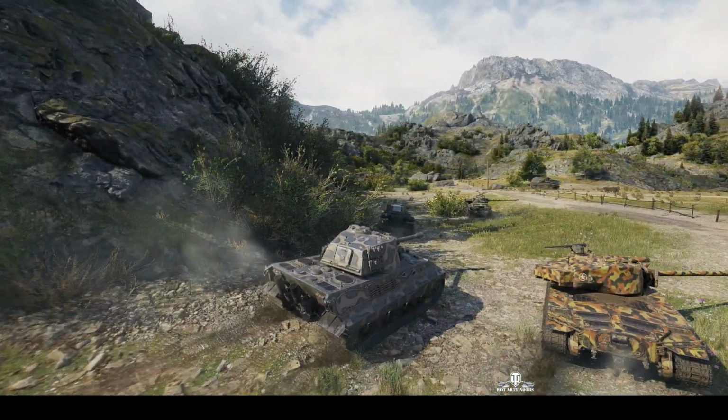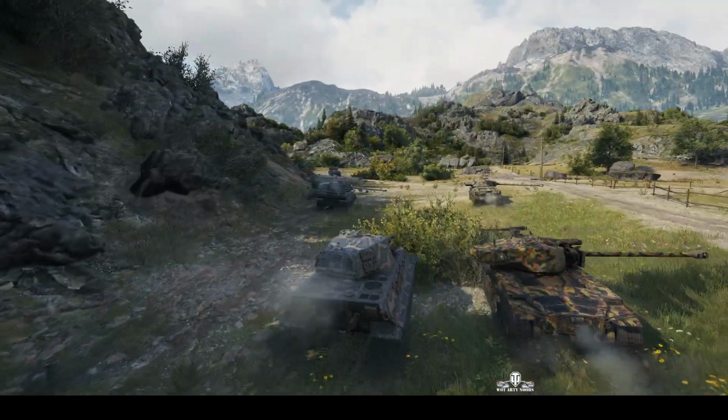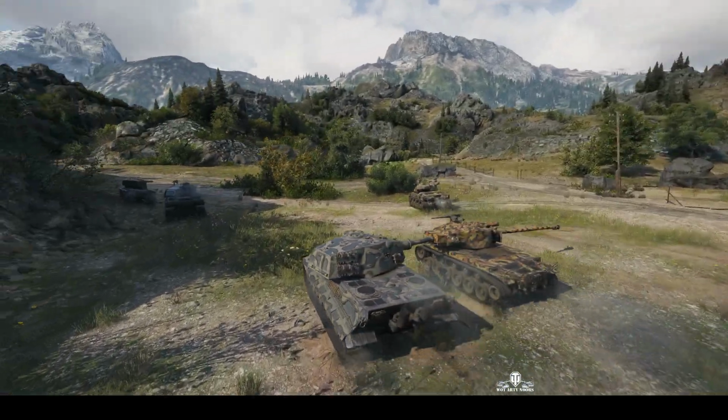But this particular design comes with three different types of gun: an 88mm, 128mm, and 105.